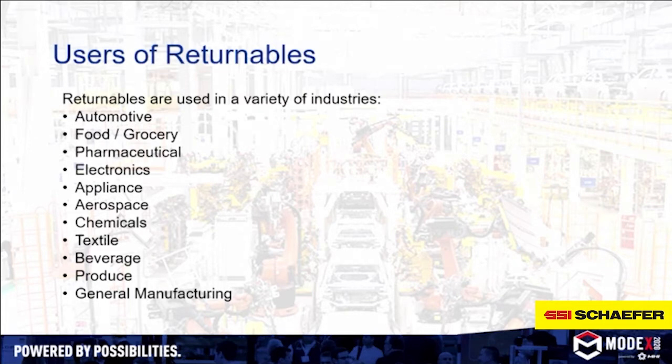Here's a list of a bunch of different industries that in North America today use returnable packaging. I think most people are probably familiar with the majority of those industries, and obviously there's still room for growth with returnables in some of these industries, but the majority of them have already begun the conversion or are fully converted to returnable packaging.